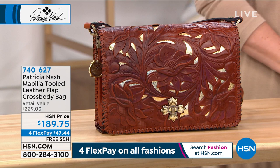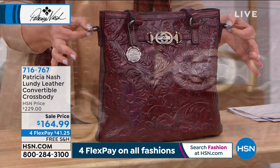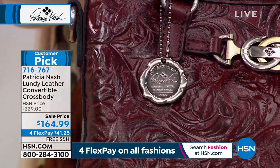Also coming up in this show is this beautiful convertible. So this is the Lundy leather convertible crossbody. So you see these little guys here, you're able to click on the crossbody that comes with it. This is luxurious and beautiful. And it's $64 off the HSN price.